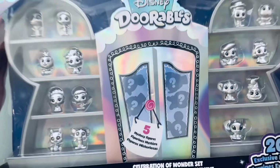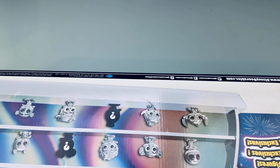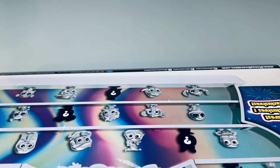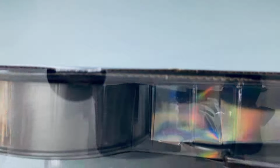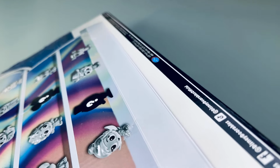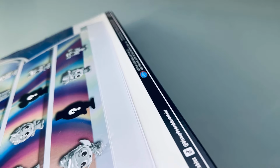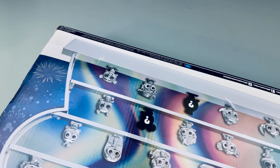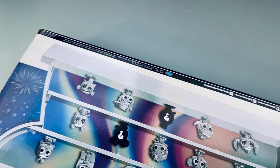Okay, so let's go ahead and figure out how to open this thing. There we go. The little holes just kind of open. There are little holes here. I'm just opening the tape there, and it's allowing me to get in there.